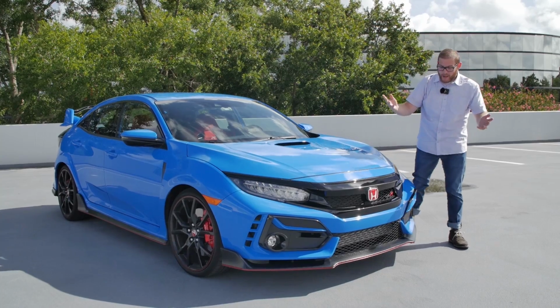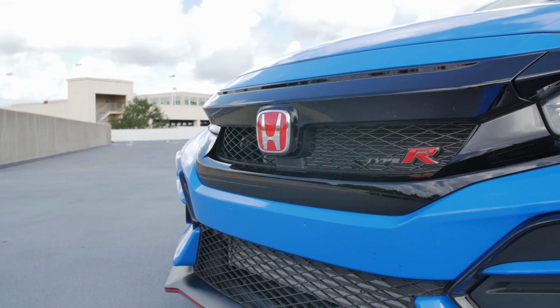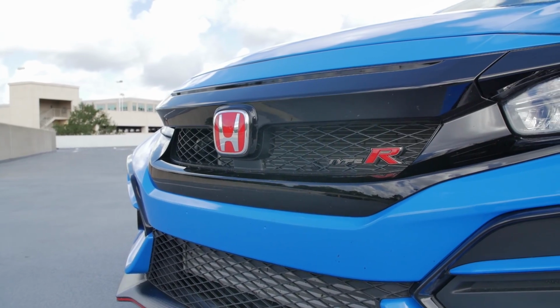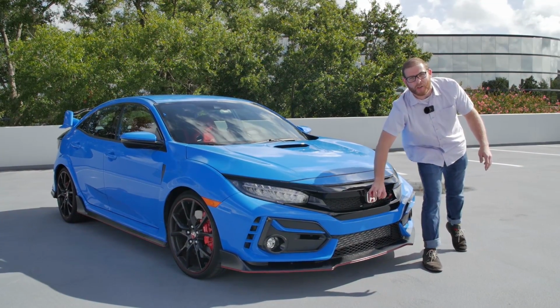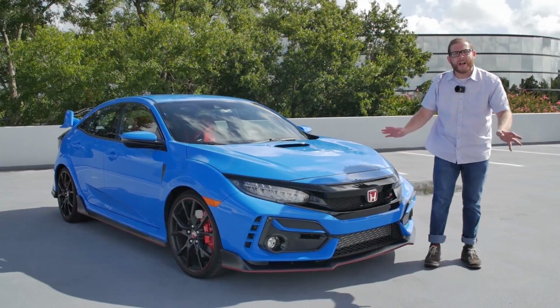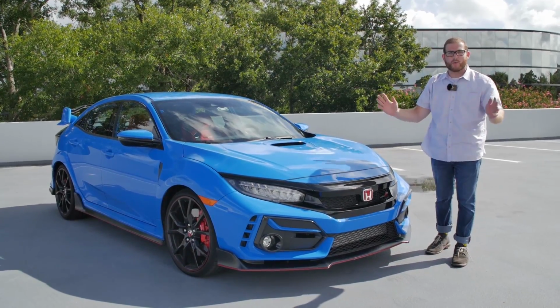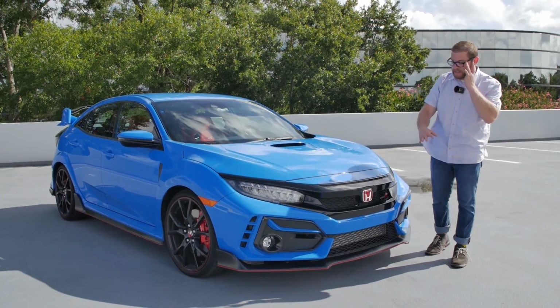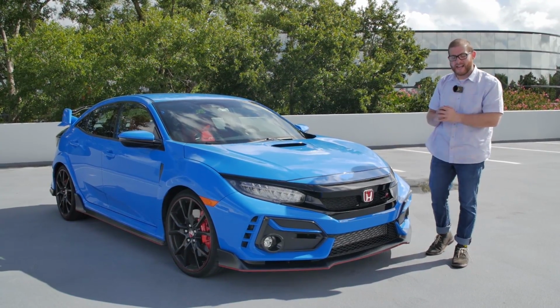But let's start with the front end, where we've got a very aggressive look here. We've got our aggressive front splitter. We've got tons of red accents, including our red Honda badge, which is now a little bit smaller. And you may not notice, because even if you have this car right up next to a 2019 or 2018 or 2017 model, you might not be able to tell all of the little changes that Honda has made here.